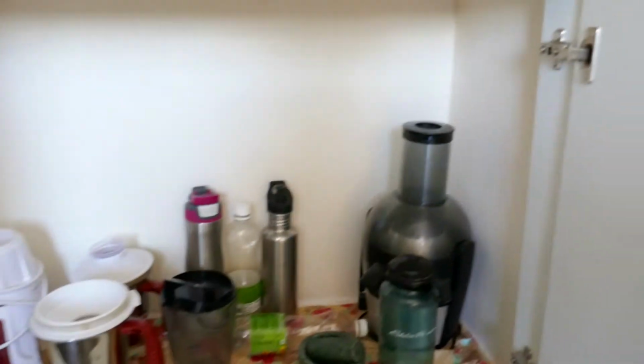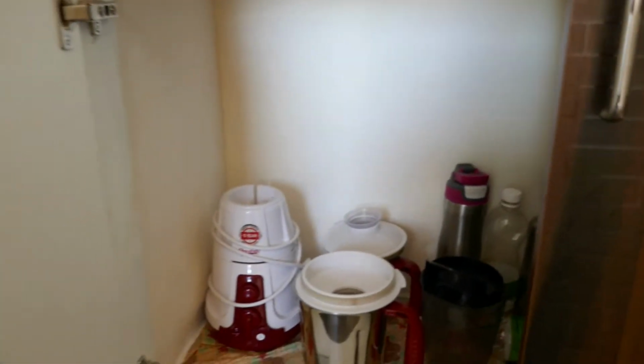Oh, and down here are my electronic goods. So I got my blender and juicer, which I both use.